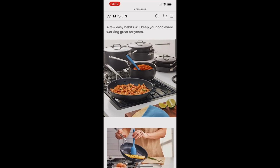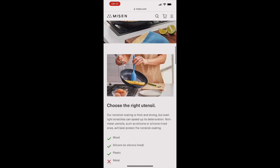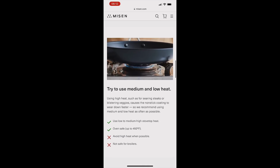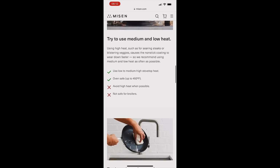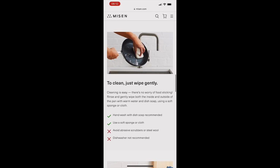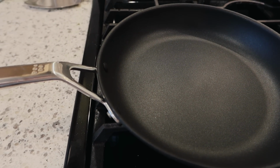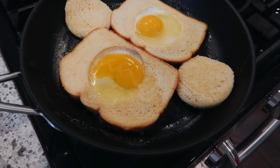But what's interesting about nonstick pans is that eventually all of them have their nonstick coating wear off, even the ones that claim to last. And for Misen, it's really important to be transparent about that point. Their nonstick pans will not last forever, but they have been tested and proven to outlast ones that cost at least twice as much. All of their nonstick pans come with care instructions, so make sure that you follow those and your Misen pan will last you a long time.